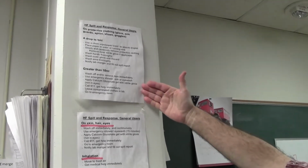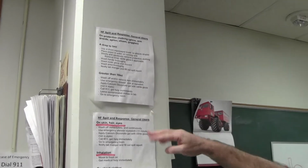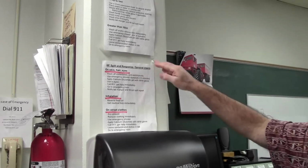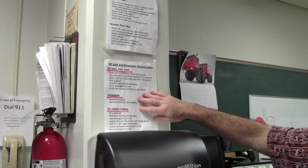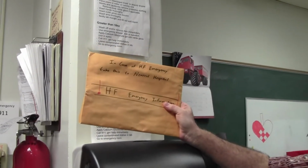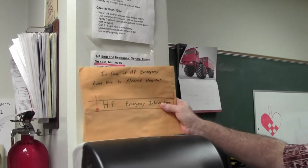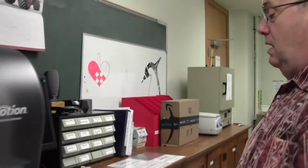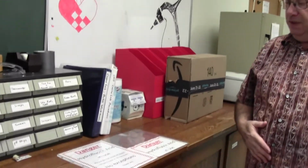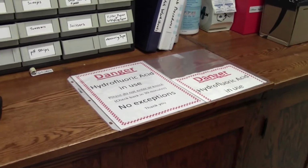We have another bit of information about hydrofluoric acid spill response depending on the volume of acid that is spilled, and specific instructions for exposure to skin, hair, eyes, inhalation, or clothing. We also have a packet of instructions that can be delivered to the hospital with someone who has been exposed to hydrofluoric acid. When the acid is being used, an additional set of notices is put on the outside door, making sure that people do not distract someone who is using the hydrofluoric acid.